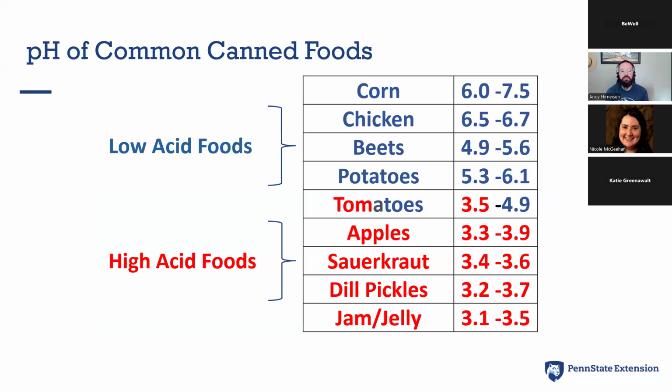Now here is the pH of some of the foods that we can. Those on the low acid side: corn, chicken, beets, and potatoes. High acid: jam and jelly, pickles, sauerkraut, and apples. Then we've got tomatoes right in the middle. Some varieties of tomatoes are safely over on the acidic side, and others fall into the low acid side. And it's not necessarily the variety; the growing conditions can also affect the final level of acid in the product.